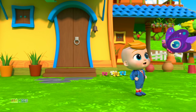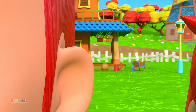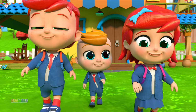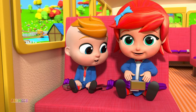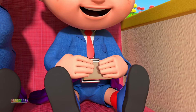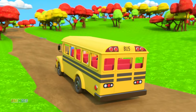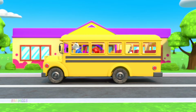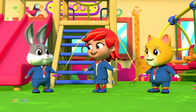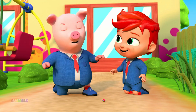School, go to school. This is the way we go to school so early in the morning. This is the way we ride the bus, ride a bus, ride a bus. This is the way we ride a bus on our way to school. This is the way we play with friends, play with friends. This is the way we play with friends in the play school.